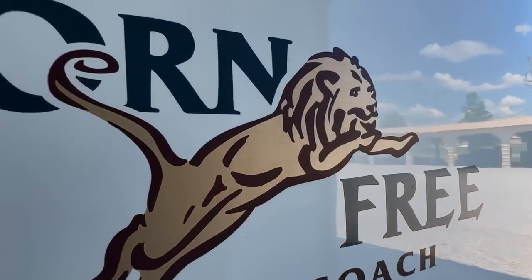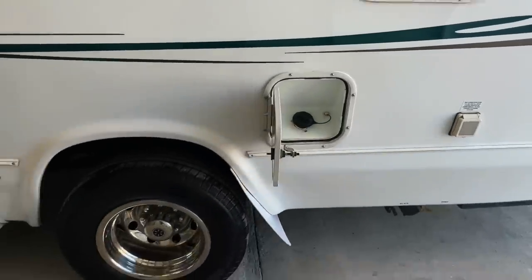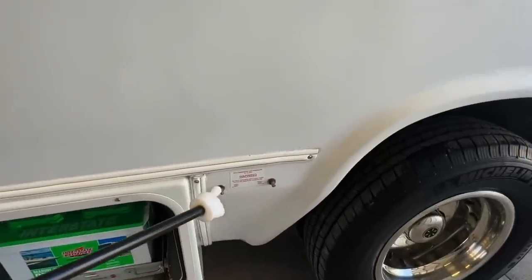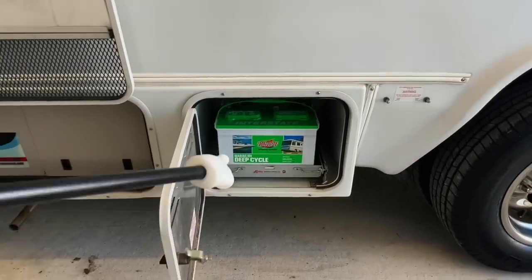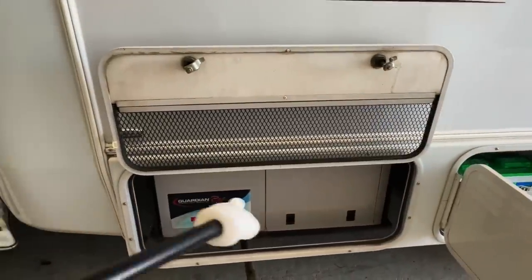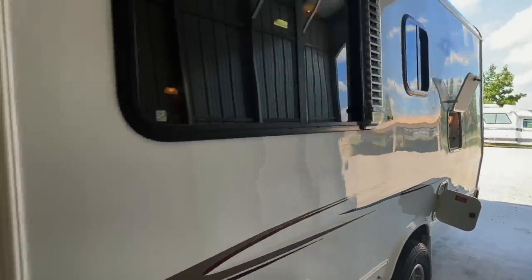Again, just showing you these to see how nice this unit is. Got a couple little scratches here and there in the stripes, but this thing is just fantastic. Got a couple little marks there. Got the fuel fill for the engine and the generator. Generator stops running at a quarter tank. Got the fills for the rear airbag suspension. You can check the pressure there or inflate or deflate those. We've got two coach batteries in here on a drawer. Got our Generac 4K generator. This is a fresh service, fresh oil change. Again, really nice looking coach on the outside.